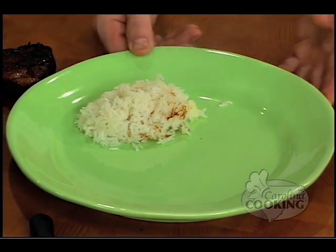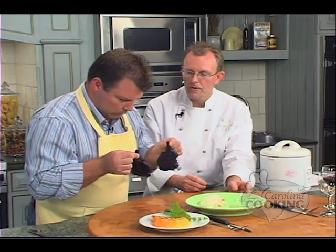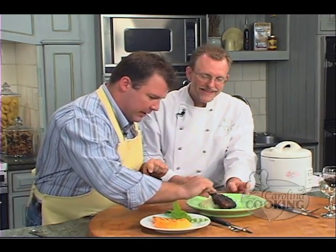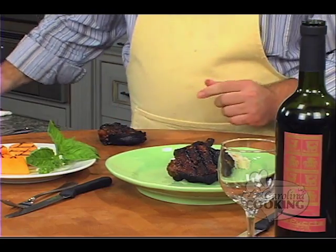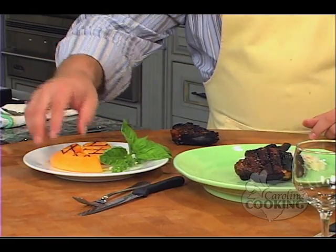Now let's go ahead and just put your pork chop up there. One pork chop is enough. If you want to do two, go ahead and do two. I was just trying to pick out which was the one that was a little less charred. You may have to change the name of this recipe to charred pork chop. Yeah, that's right.